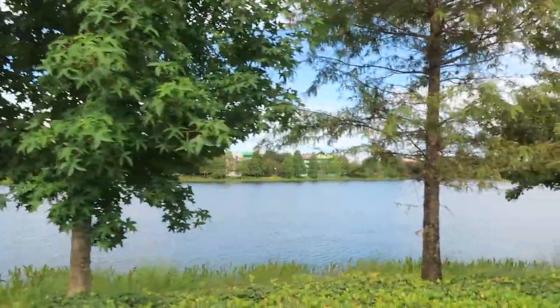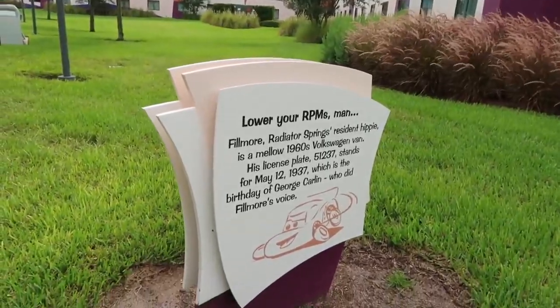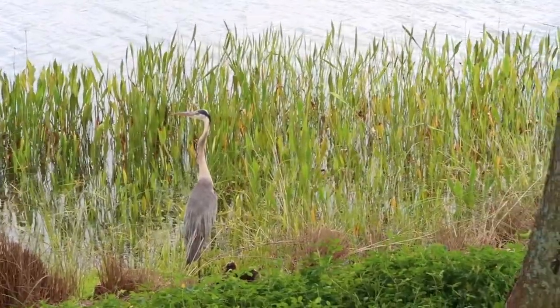And you get some real nice views all along here of this lake. Beautiful. I caught this beauty just chilling there, like right here, really close to the edge of the lake.